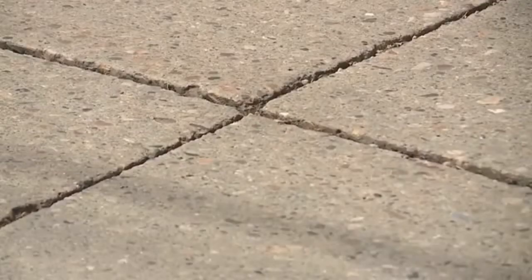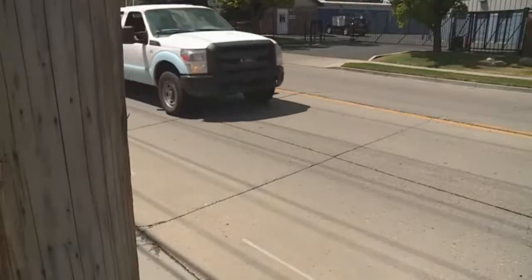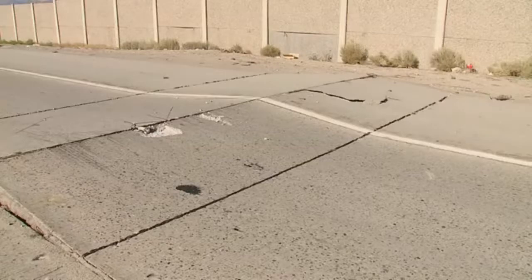The concrete contracts and expands, but never back to its original volume. Over time, rocks and grit get in the joints, which keeps the concrete from moving back and forth. When the concrete panels cannot move and the heat expands the concrete, it buckles.